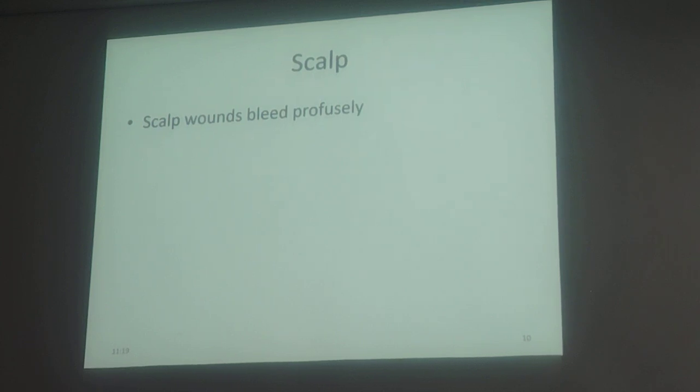The second layer of scalp has got dense connective tissue. This dense connective tissue holds the tunica adventitia of the vessels open, doesn't allow them to collapse, doesn't allow the vessels to retract, so the scalp keeps bleeding. Warriors used to hold the head of the victim, the hair of the victim, and pull it back. This is called scalping.